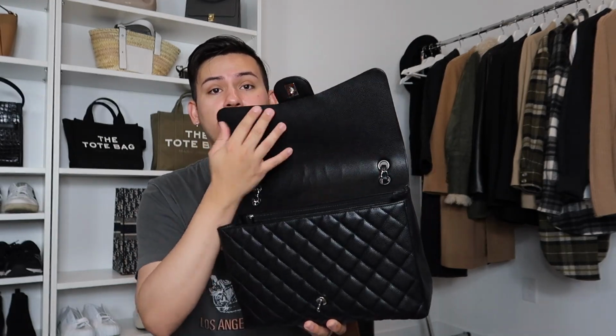Back in the day they used to do single flaps where it didn't have the extra interior. This one is a single flap, so it's all black leather on the inside. And I believe they stopped doing single flaps probably like a decade ago. And so I bought this one from Fashion File.